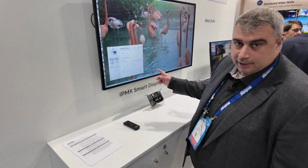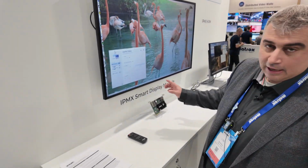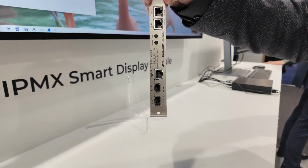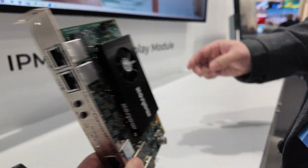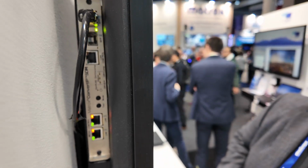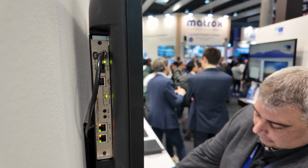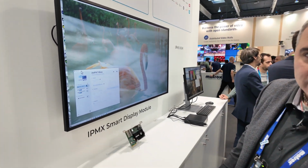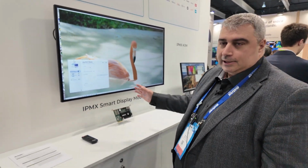This is a Panasonic display that has support for smart display module. This is a smart display module, and this goes directly into displays that support SDM technology. So if you look at the back of the display, you can see that there is a cable that is bringing IP directly into the monitor. There's no HDMI cable on a display of this type.